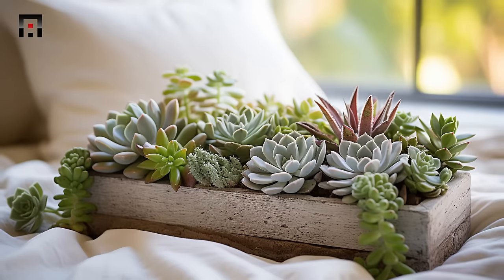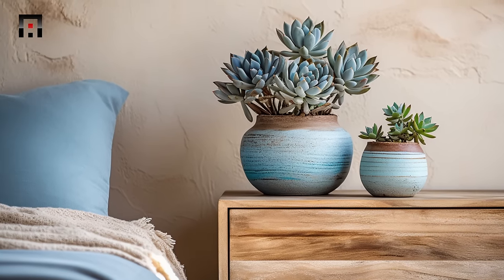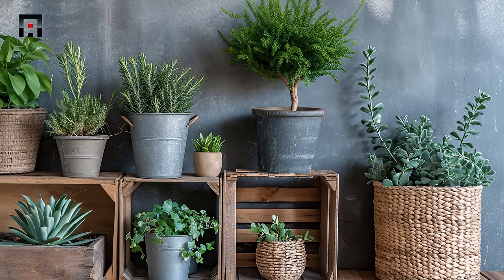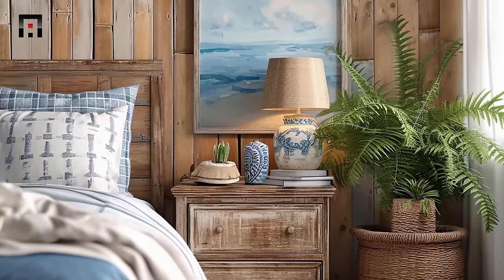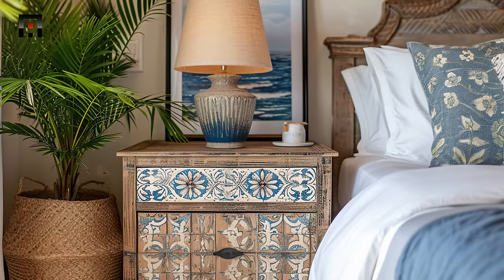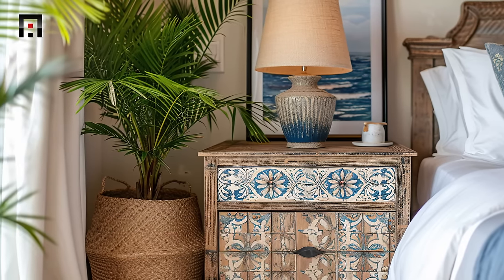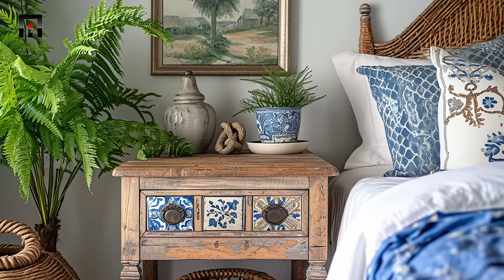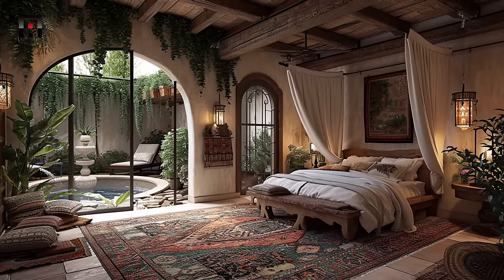Succulents can also come in various shapes, sizes, and colors, such as rosettes, spikes, or trailing vines. Ferns. These are lush and leafy plants that can create a tropical and exotic feel for your bedroom. Ferns can also thrive in low light and humid conditions, making them ideal for indoor spaces. Reclaimed wood. This is a sustainable and rustic material that can add character and history to your bedroom. Reclaimed wood can also feature natural imperfections and variations, such as knots, cracks, or nail holes, giving it a unique and authentic look.